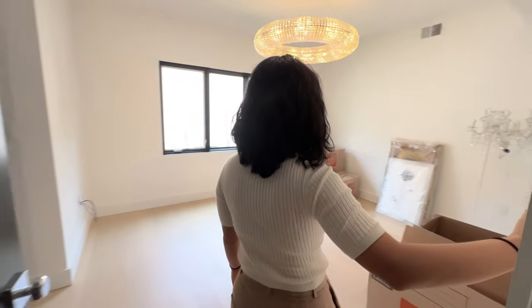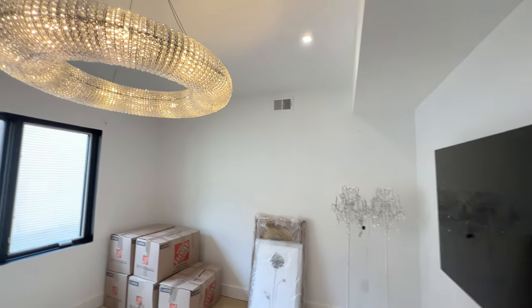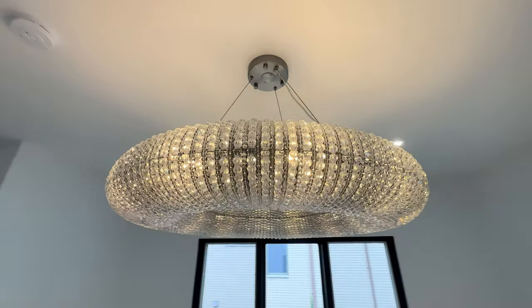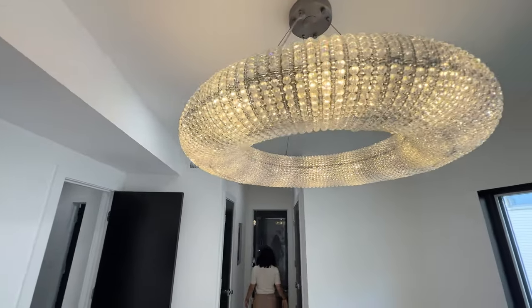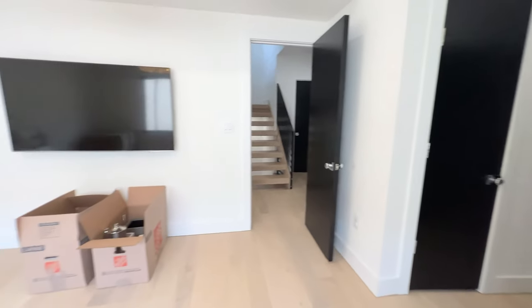Heading down the hall, you'll discover the first of the additional two bedrooms on this level. Each bedroom has its own private bathroom. These bedrooms are well appointed with contemporary fixtures and shower.